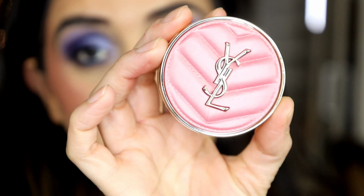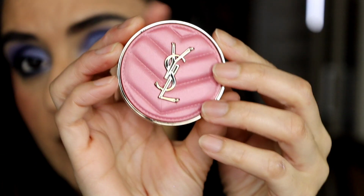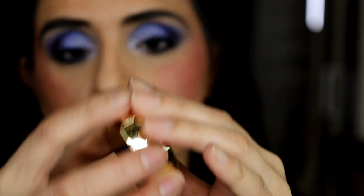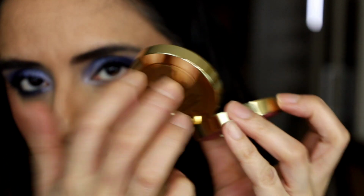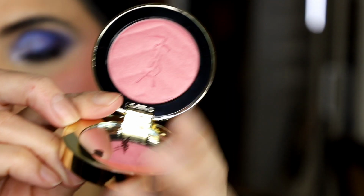Packaging is stunning. This to me cries luxury, it feels luxurious compared to the Patrick Ta. The component is still plasticky feeling, just like the Patrick Ta one, but this little touch of leather makes a huge difference. And this is what it looks like on the inside.